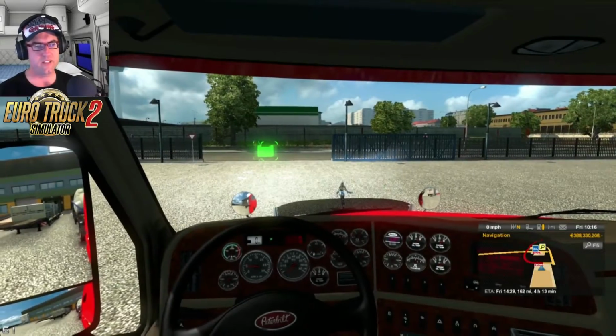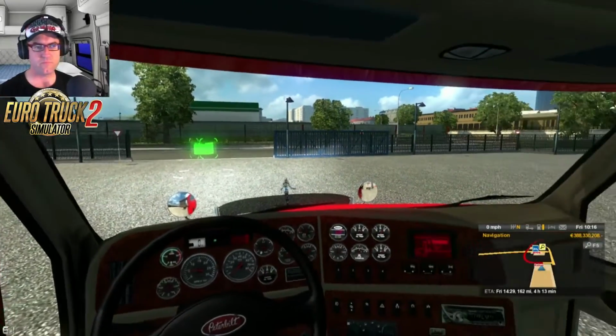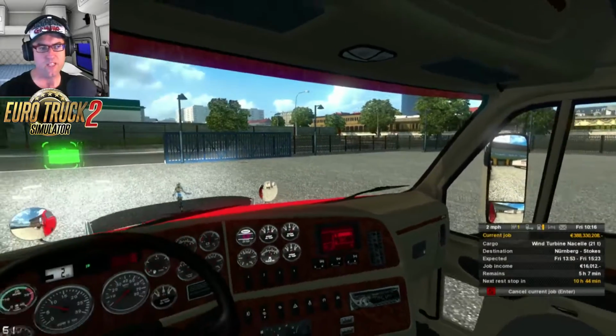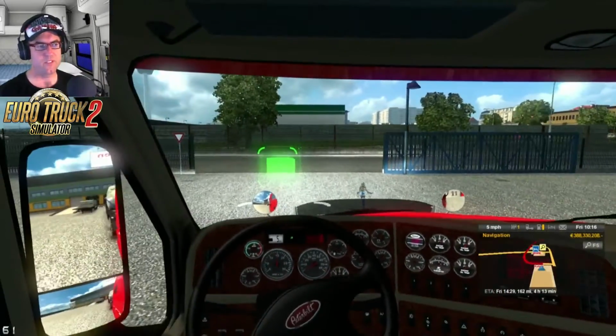Let's see, the lights are on. We have, yeah, mirrors are all good. Let's see, so yeah, it's a wind turbine that we have. Wind turbine of 21 ton. So this should easily be able to pull this.